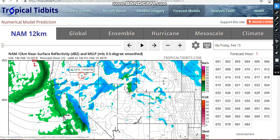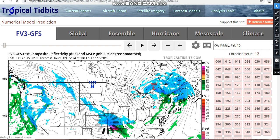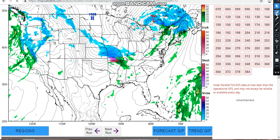I will show you now the FV3 GFS radar, although this radar is not as accurate, and also doesn't even cover the western United States. You can't even zoom in.